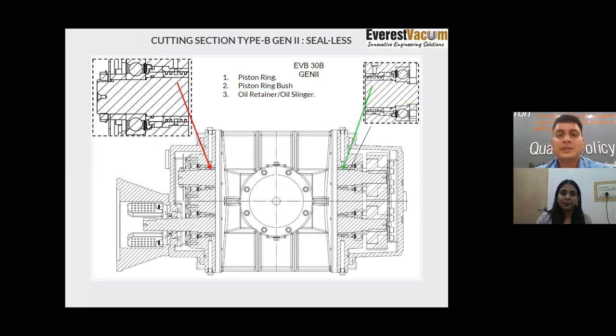Now coming to the Gen 2 sealless design, we have added the piston rings, piston ring bushes, and finally the oil retainer and the oil slinger. The ultimate aim is that the process vapors or the carryover media that come into the machine do not enter into the oil chamber. We have improved the restriction on the passage, so this will ensure a longer life of the bearings, gears, and other allied components.